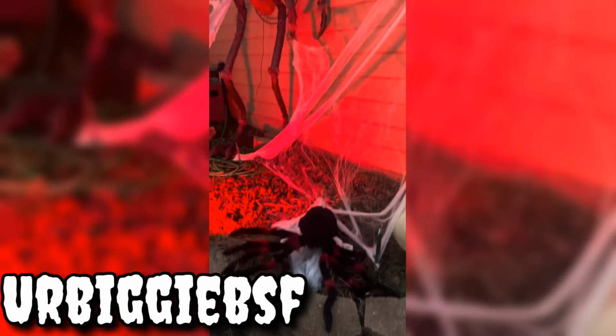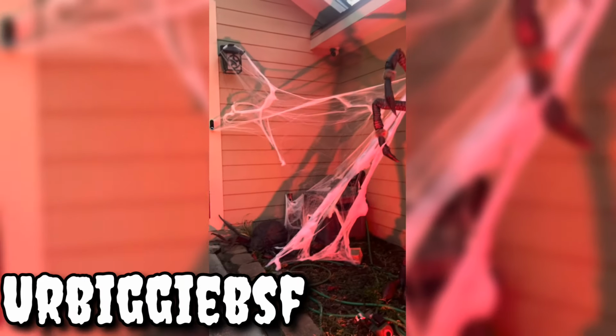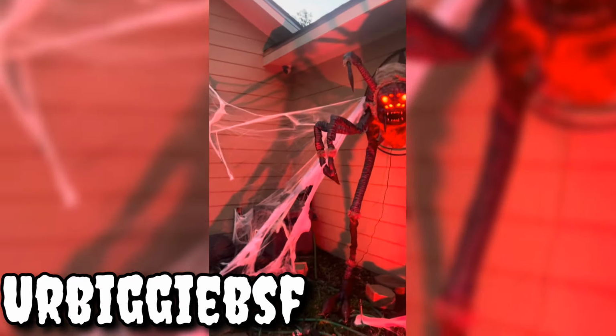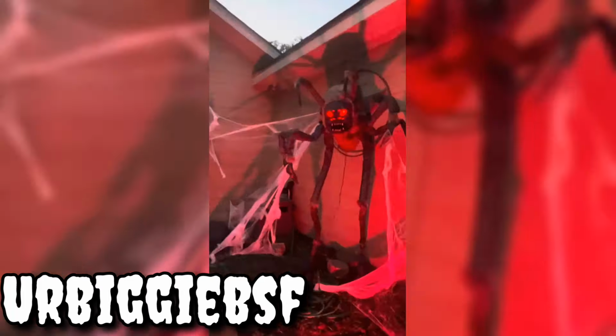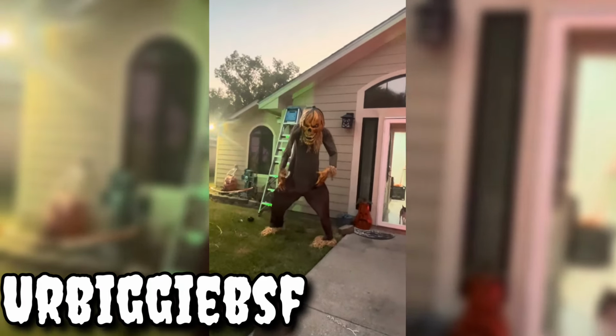And there, of course, was a display from your Biggie BSF. And your display here looks awesome. It's another more animatronic display rather than other type stuff. But yeah, you've got some cool stuff going on. I love that first opening shot you have of the spider themed area. It looks great with Wanda there and then all the spider webs stretched out.